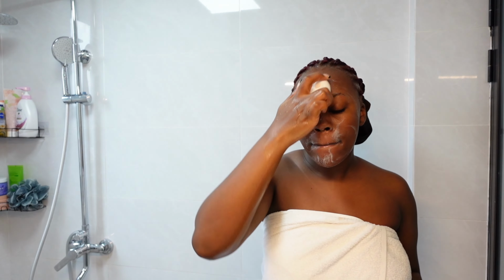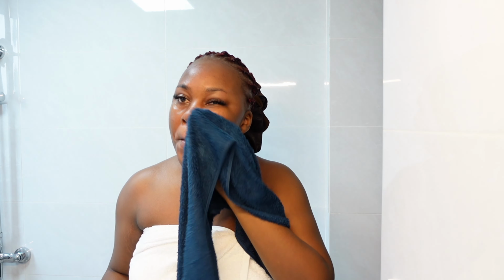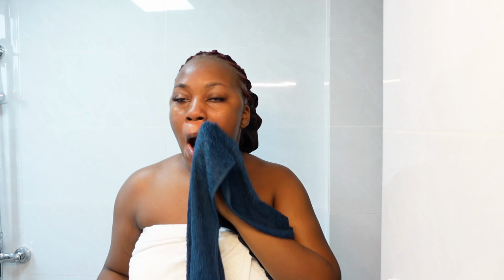Let me explain myself. My idea of double cleansing is washing my face twice as much. I first go in with this facial brush to just wash my face. You can literally tell that I'm an African by the way I wash my face with a face towel. I really believe in face toweling my face because it opens up the pores, removes whiteheads, blackheads, everything.